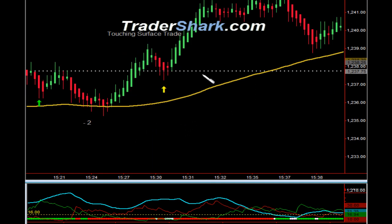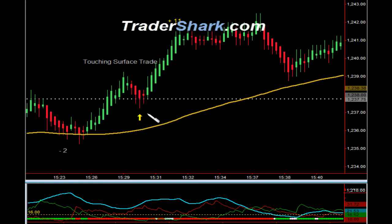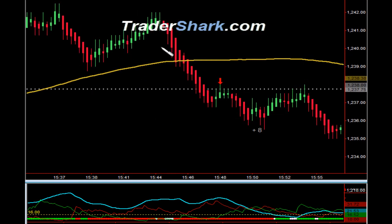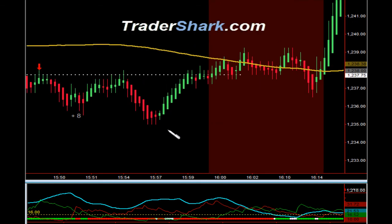And we had what's called a touching surface trade that is a normal trade setup. So with that being said, we didn't count it in our tick count today. Target 1 and target 2 were hit for a total of 11 ticks. Coming back through our moving average, we had an opportunity to find resistance. Actually, no support. Broke through support, found resistance at the opening price, and sold off, target 1 and target 2 for a total of 8 ticks, and then went sideways into the close of the day.